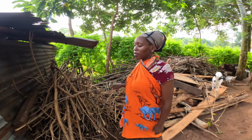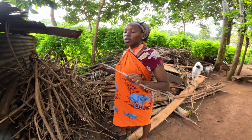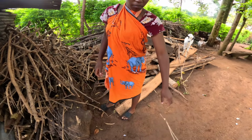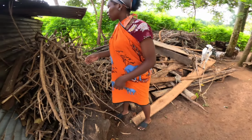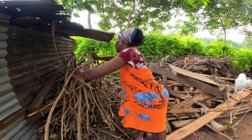Guys, this time I want to prepare porridge for my baby who has woken up. He has just woken up right now. So I'm going to be preparing porridge, and I want to look for some firewood over here, the ones that I have dried well, so that they can help me with lighting up my fire.